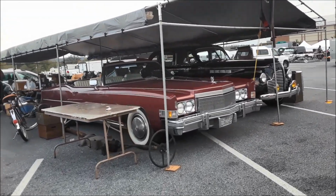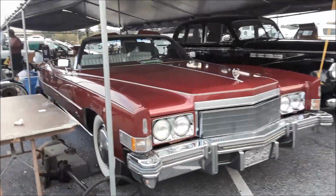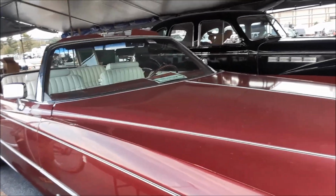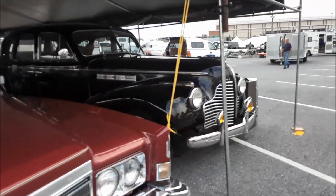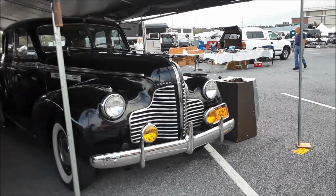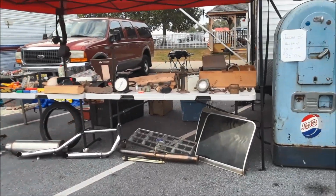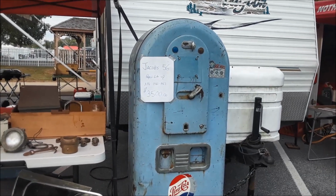The size of those girls is unbelievable. That Buick next to it is something else. Let's see if I can catch the price on this Eldo. Nope. Beautiful Buick. Again, this is Pam from NortheastWheelsEvents.com at the 2017 Hershey Fall Meet.